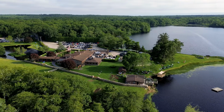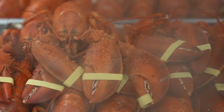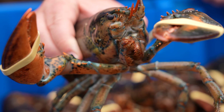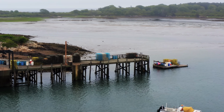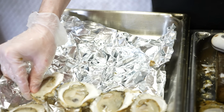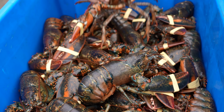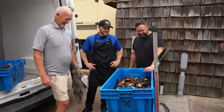The Nordic sets itself apart from other luxury buffets by not only using indulgent ingredients, but also sourcing the freshest and highest quality food they can find. Being in New England gives their seafood program an advantage. They have their oysters grown locally and specifically for the restaurant, and the lobsters are brought in fresh and inspected for quality. When I arrived, I met up with Pele, who was just getting in a lobster delivery.